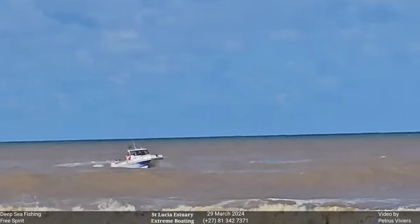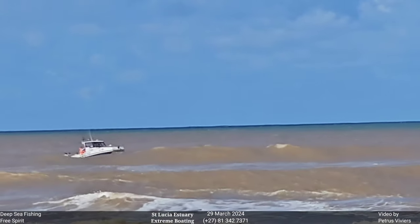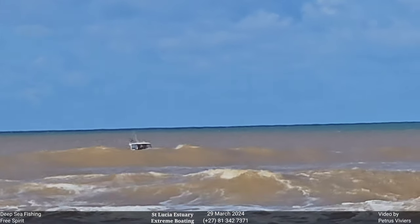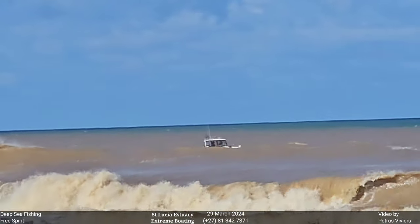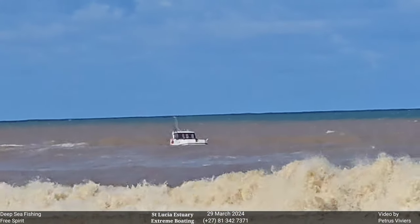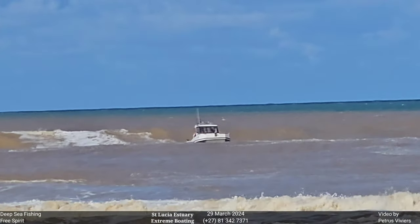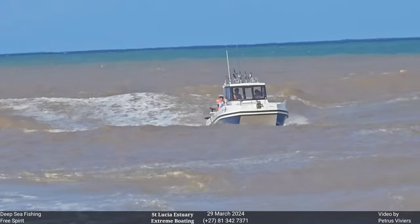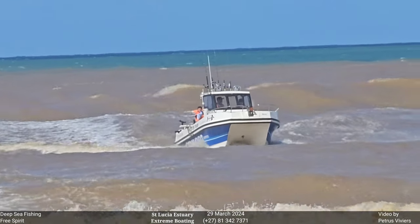Okay, the 9 meter Carry Cat is coming back. It's on the plane. It's running in behind that curler. Still sideways between them. Means that they're very on top of each other when they come in sideways like that. He's turning 90 degrees to the beach. There's a huge one on his backside. But he's got distance between him and the one on the back.